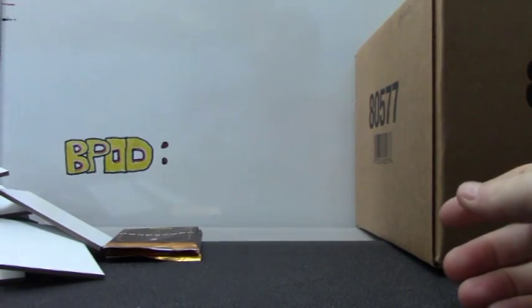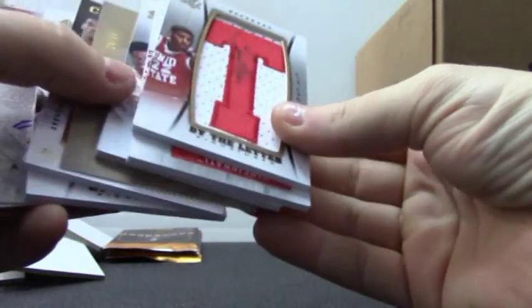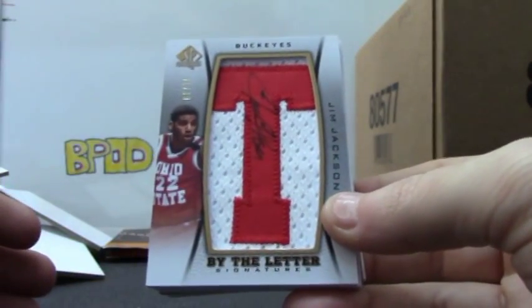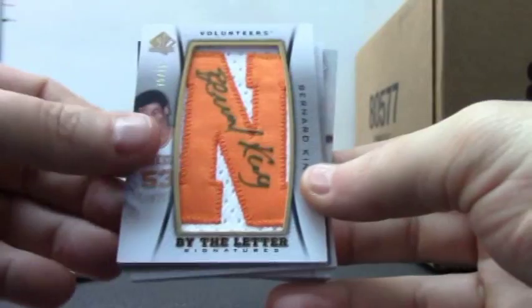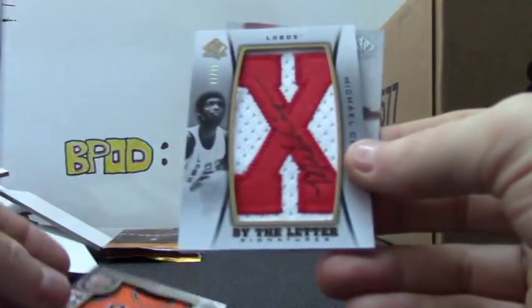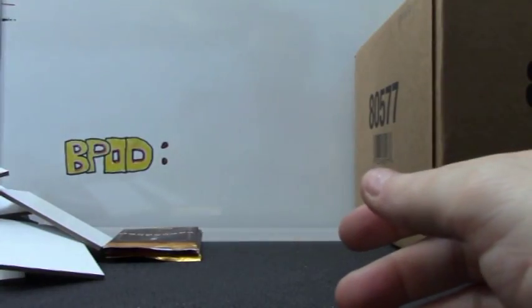And the last pack here, Huey, of the SP Authentic. I only have four cards in it. Okay. But we should have three, four, five. We have eight autographs. That was only two boxes, right? Yep, only two boxes. You got two extra autographs. I didn't even notice that. Jim Jackson, letter. Nick Van Exel, a home court, letter by the letter Bernard King, a gold Tyshawn Taylor, that's four right there, Gary Payton, Michael Cooper, Andrew Nicholson, and Bill Walton. Yes, you got a bonus autograph in both boxes. That's pretty cool.